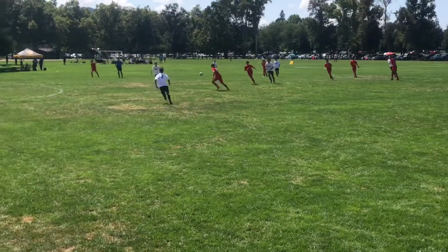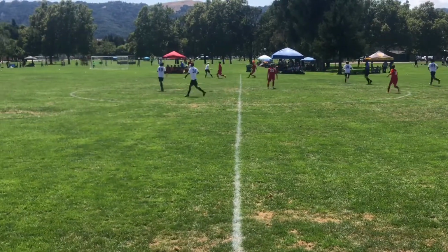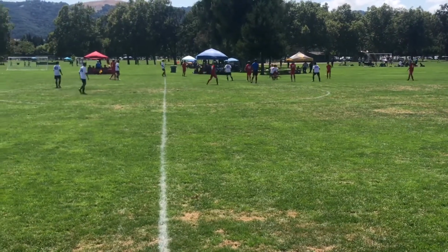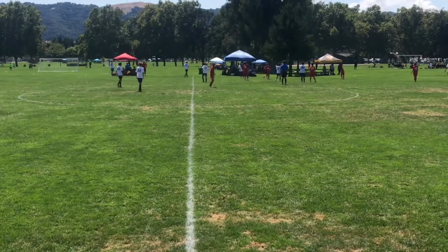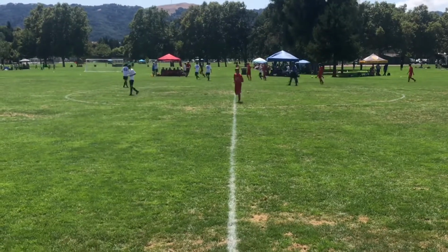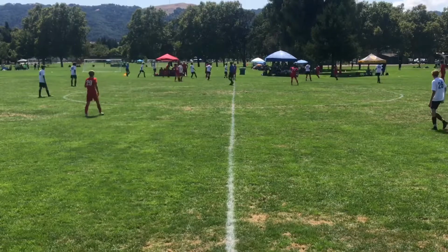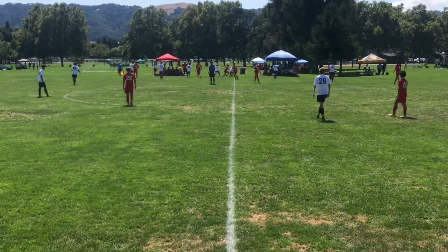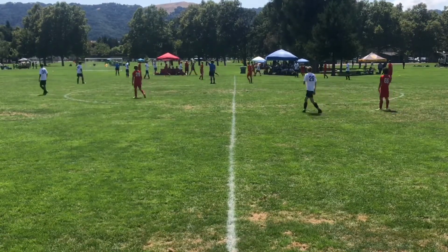Right down the center, headed by Mustang. Sent it in the middle. Mustang trying to chase it down, but it gets to Walnut Creek. Walnut Creek sends it up the far sideline. Mustang battling for that, knocking it out. Walnut Creek on the end of that. And that's knocked out. Mustang throw in, far sideline. Sent up the line. Mustang trying to turn. It's knocked out. Mustang throw it in again.